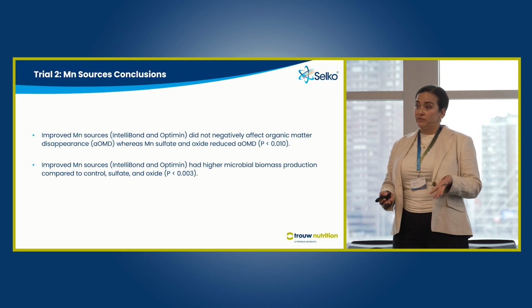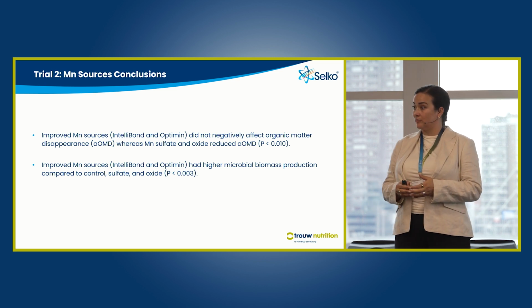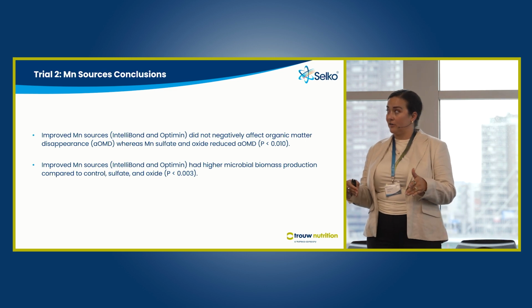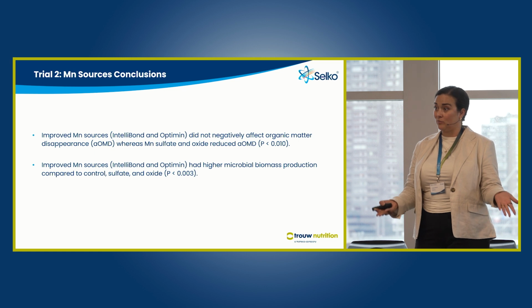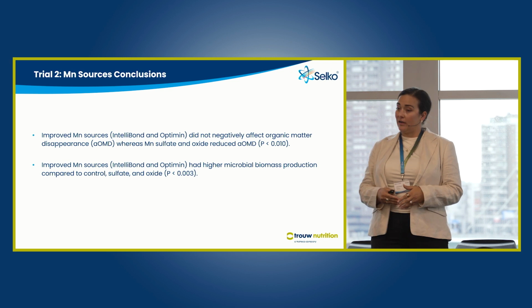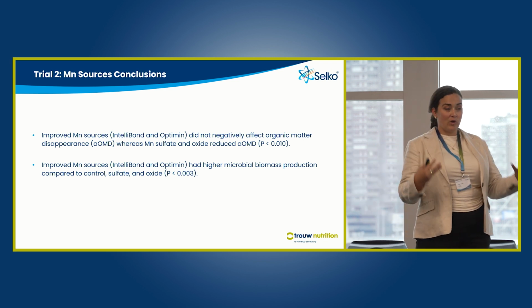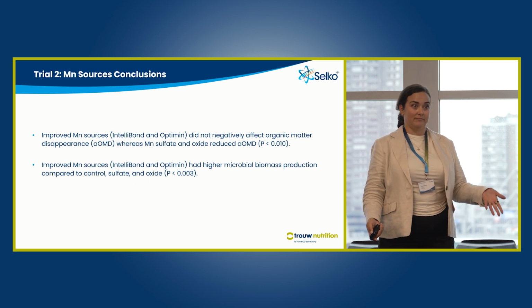So in conclusion, for trial 2, improved manganese sources, Intellibond and Optimin, did not negatively affect organic matter disappearance, whereas the sulfate and the oxides did, which we anticipated. Improved manganese sources also had higher microbial biomass production compared to sulfate. We know copper sulfate is bad. Also, manganese sulfate is bad, right?